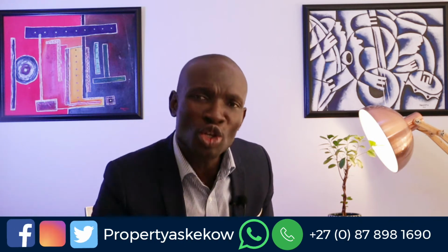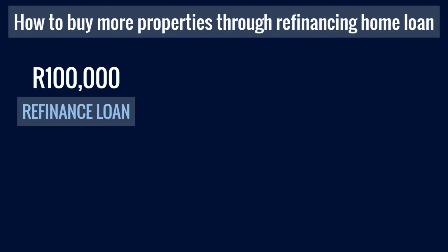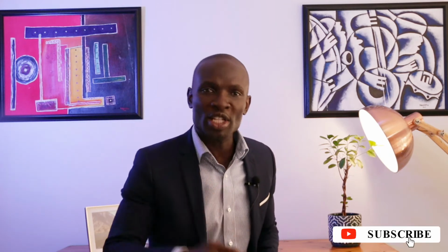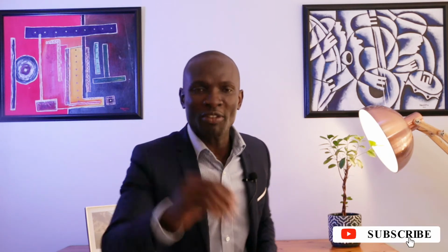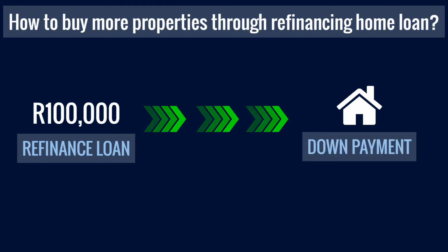So, how do you buy more properties through refinancing, you might ask? Again, let's assume that you cash out 100,000 rand through refinancing your existing rental property. Before you did that, you made sure that your current rental income will cover the loan. You then use the 100,000 rand as down payment for your new investment property deals.